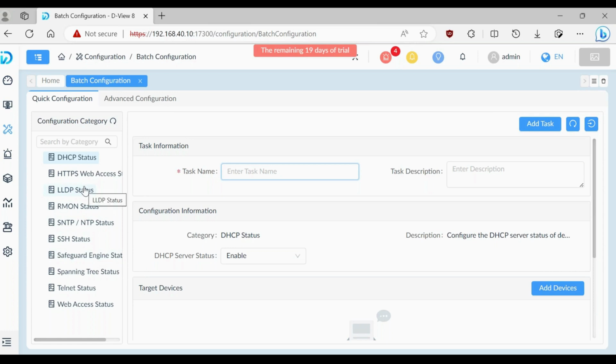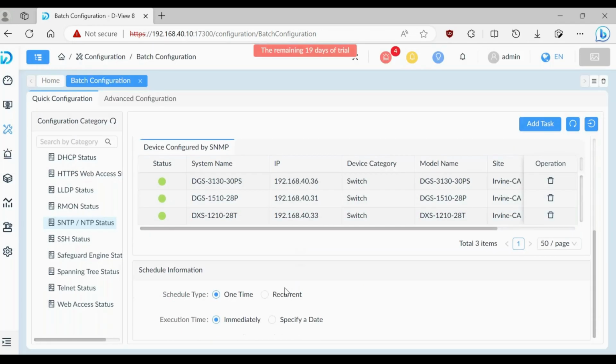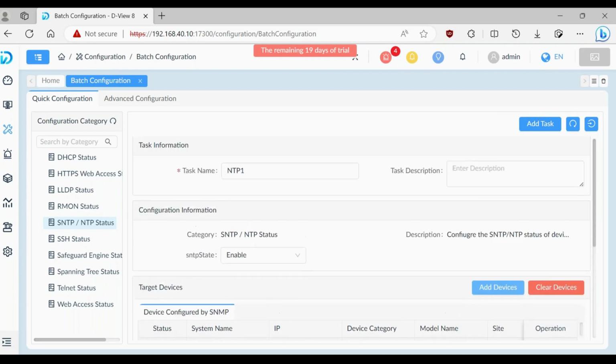So if you come in here and let's say we want to enable NTP, you can just put NTP1, enable, and then you can click on add devices. So you can see it's not just for the local server, you can also have it applied to remote sites. It's all encrypted between the sites, and then you can select the switches. I want to put these 3 switches. Hit OK, and then you have it here, and then you can do it immediately, or you can schedule a date. So you can do that here.